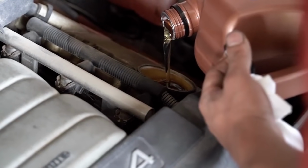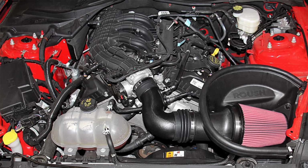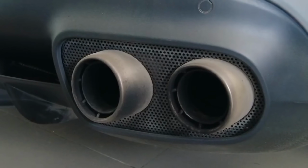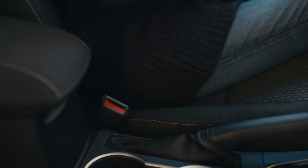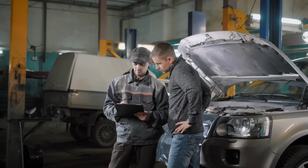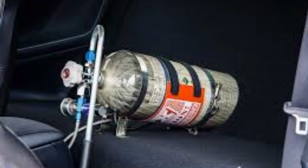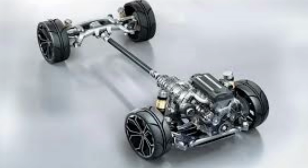Another common mistake is ignoring emissions regulations and legal restrictions. Mods like muffler deletes, catback exhausts, or downpipes may be great for performance, but they often push your car beyond legal noise or pollution limits. Many drivers don't realize they could fail emissions tests or face fines until it's too late. Overlooking supporting mods is another rookie error. People upgrade a turbo without reinforcing the fuel system or add nitrous oxide without upgrading the engine's internals. This can lead to blown head gaskets, fried pistons, or severe wear on the drivetrain.